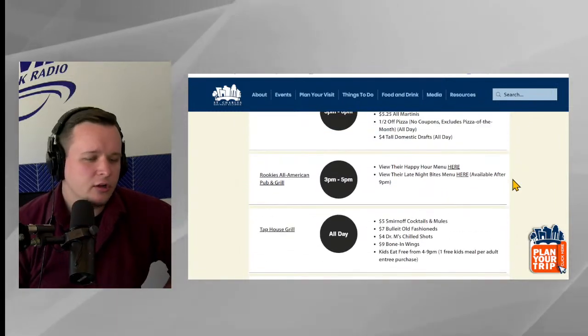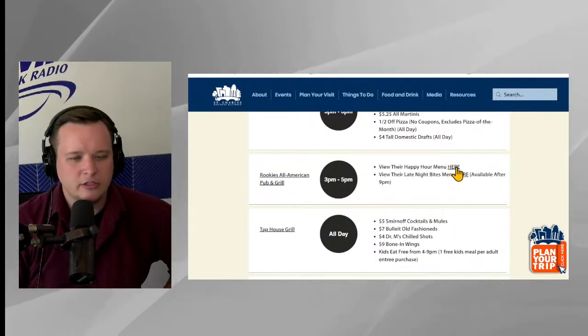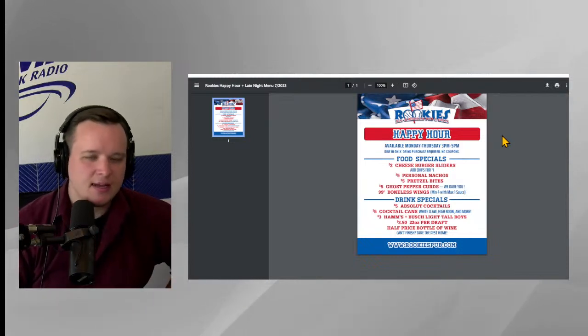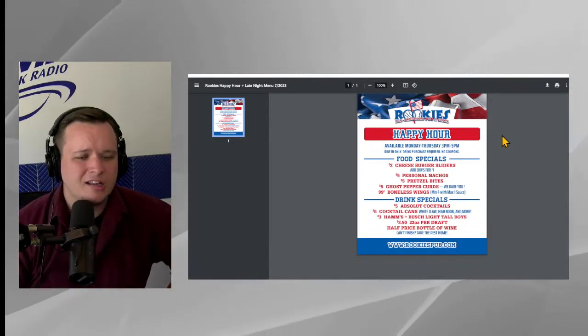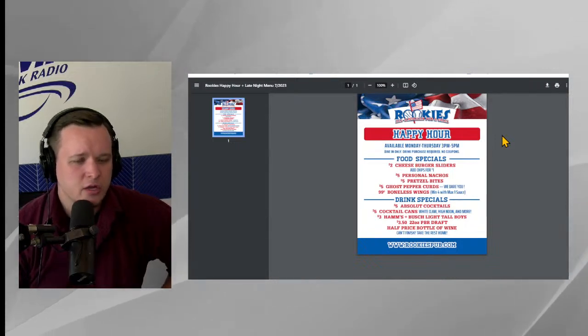If you head on out to Rookies, 3 to 5 p.m., they have their happy hour menu as well as their late night bites menu too. So you can try their personal nachos for $5, pretzel bites, boneless wings, 99 cents each. They also do offer drink specials here too. Rookiespub.com is the website to go to.